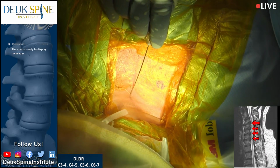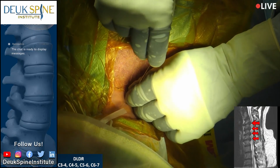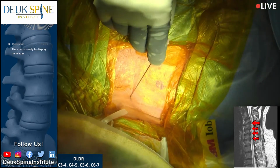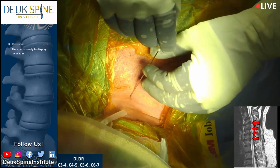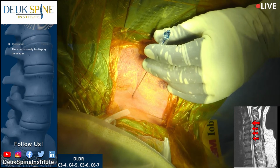So why am I not able to get it? It must be embedded in the end plate. I'm going to pull it back a little bit. Let's see if that works. Let me have the guide wire.